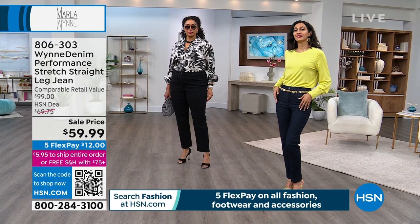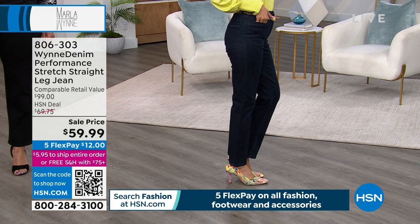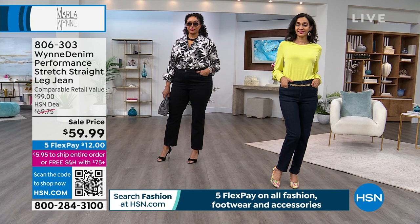You're gonna see this no matter what your size, petite, average, or tall, 2 to 24 women's. Get your size and put them on, and you're really gonna understand why these are premium, and it's not just because there's a designer name or a design or a rhinestone. No, it's the fabric. It is the fabrication. That really is what makes it.